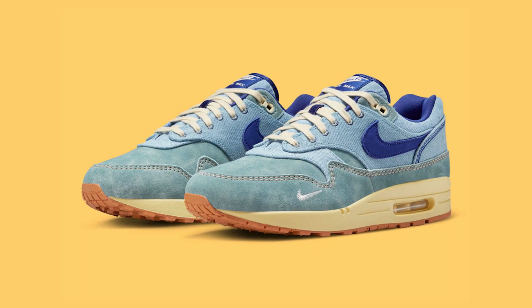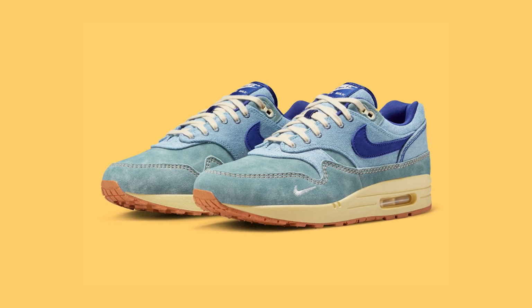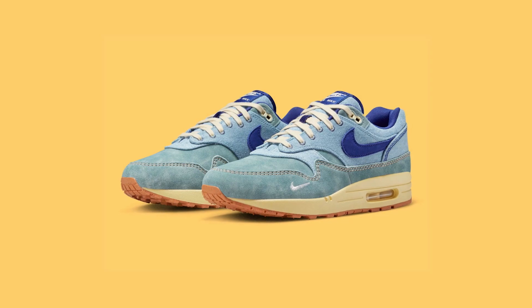So just moving on from one Air Max 1 to another, the next shoe that we are taking a look at is the Nike Air Max 1 in the Dirty Denim colorway, scheduled to be releasing on the 20th of September, again for a retail price of £145. Now, originally I did see this shoe actually available for raffle on the SNS website.